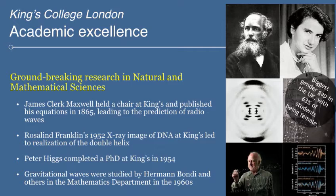Peter Higgs obtained his PhD later in that decade at King's College London. Of course, he's now known for the Higgs boson. And coming back to waves, because it was Maxwell whose work led to the realization of radio waves, there's also the concept of gravitational waves that was discovered fairly recently. And the theory behind gravitational waves was worked out in the mathematics department in the 1960s by people like Hermann Bondi and Felix Pirani.